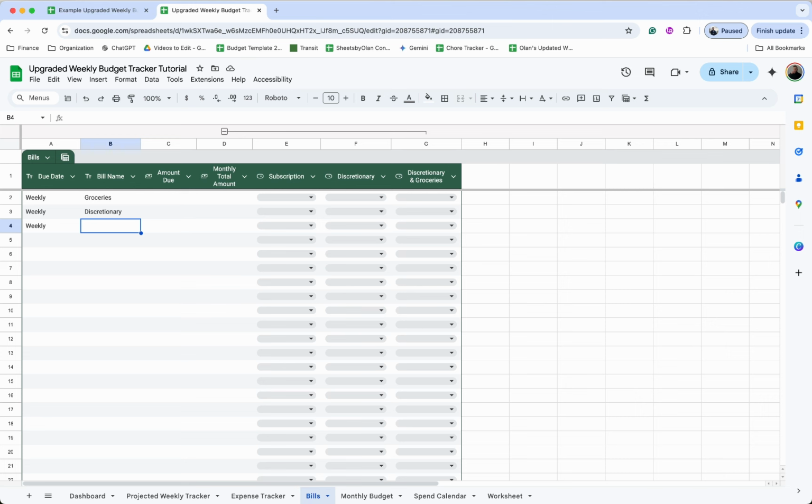So if you want to have groceries, Uber Eats, Ubers, purchases, whatever those buckets are, you're more than welcome to do so. The biggest thing is whether it's a weekly occurrence or if it's a one-time expense based off of a due date, or if it's just a one-time expense randomly, so like a vacation, tax payment, whatever the case is. So I'm going to put groceries, discretionary, and work lunch. And then we have the amount due. So this is going to be the amount due per week, not month, per week.